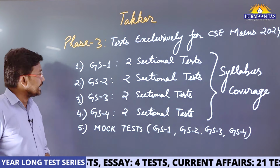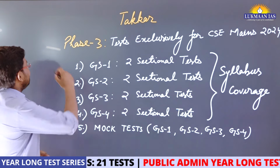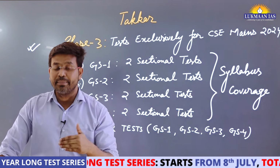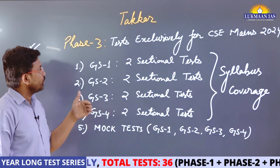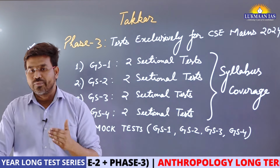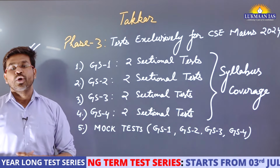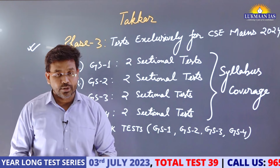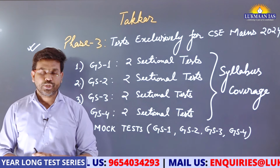Now, if we talk about phase 3 of the Takkar program, phase 3 is after the prelims exam of next year. In phase 3, we will conduct the tests that are exclusively designed for the mains examination. These will be mains tests, and we conduct tests every Sunday after the prelims exam. The test dates for the mains exam are notified right after the prelims exam. However, we have already given tentative dates, and those are mentioned in the schedule of the Takkar program. The Takkar program has a brochure. This brochure is uploaded on the website of Lukmaan IAS. Apart from this, you can get the brochure from the reception of Lukmaan IAS.